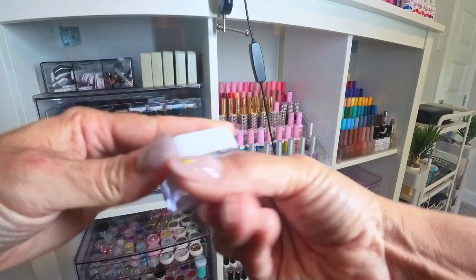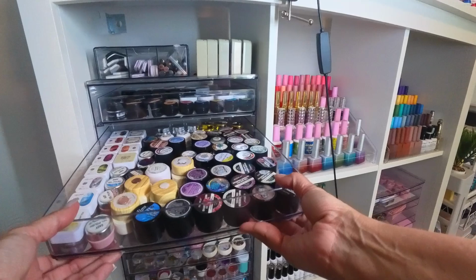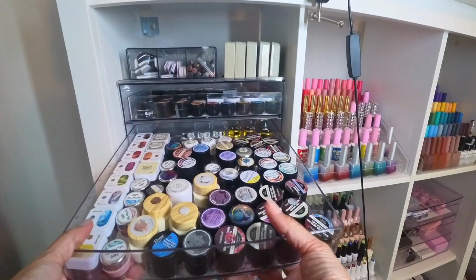I don't use these a lot. Probably something I will sell. But I do like these. I like the large sequin gels. I just don't reach for them a lot.